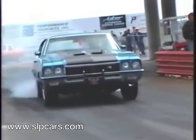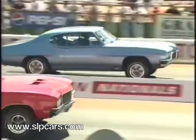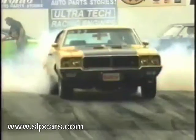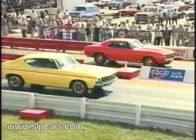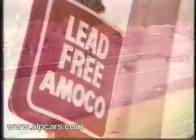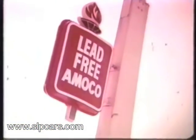Back when the muscle car was born, the name of the game was run what you brung and hope you brung enough. The door was wide open for manufacturers to do just about anything they wanted to make a car go faster. But in the early 70s, high performance gave way to the need for lower exhaust emissions.